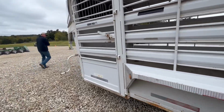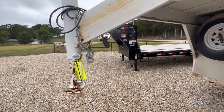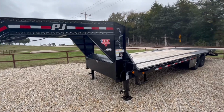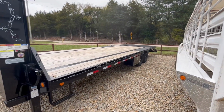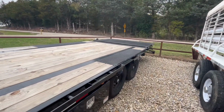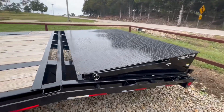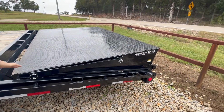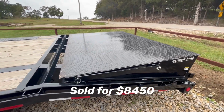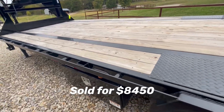Oh, here's another nice trailer. Came from the same man as that single axle dump truck down there, from down by Cuba, Missouri. I think it's a 2020 year model PJ flatbed gooseneck. The ramps are what they call a power tail. It's not a hydraulic dovetail, but the ramps are actually electric over hydraulic. You push a button and they just fold up and lay down. So they're regular style ramps, but it's electric over hydraulic. It's a pretty nice unit, and that trailer has hardly hauled anything. It is in really great shape.